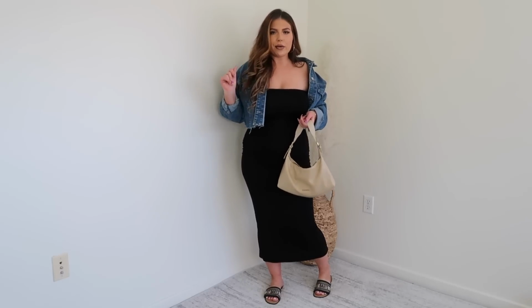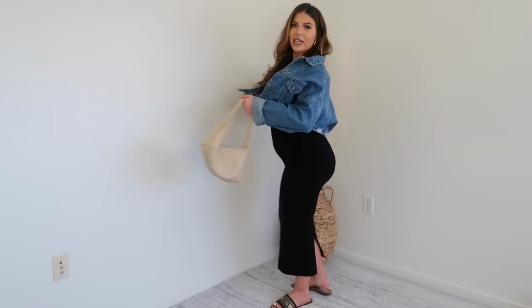But anyways, this is how I would dress up the outfit for like a daytime, like if I'm going to a patio, gonna go get drinks or lunch or something. This outfit is so cute for springtime. We've just got my denim jacket on again. This would also be really cute with the black denim wash as well.